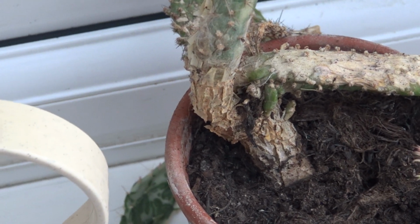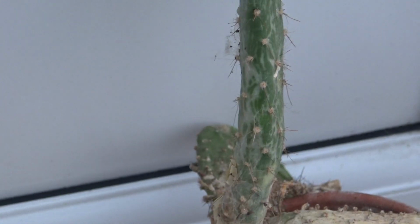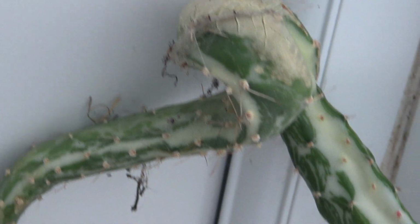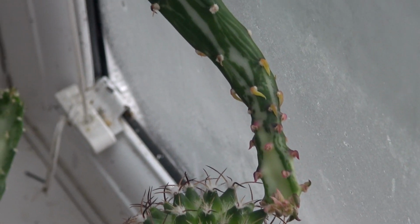If you can probably see where the snappage occurred, about there. But I think we've saved it, because I think I caught it before it actually properly snapped, and it looks to me like it's still growing. I mean, the ends are red and a bit yellow, but it's green still. It's gone a bit brown up here.